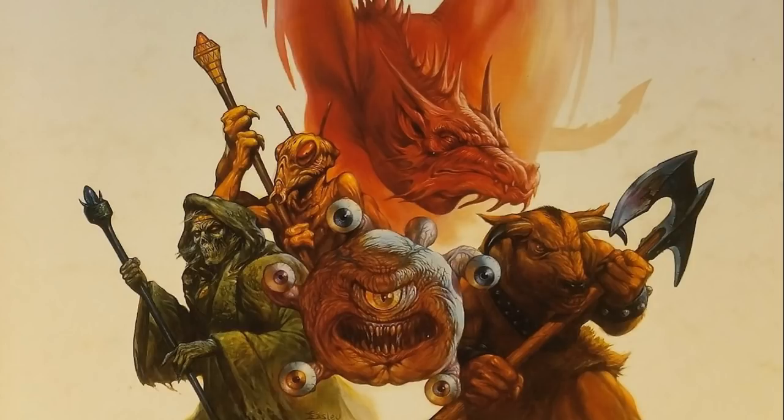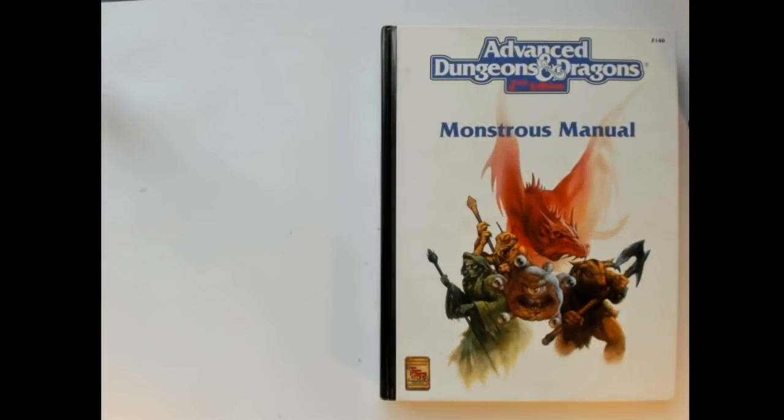I just recently decided to repurchase my Advanced Dungeons & Dragons 2nd edition Monster Manual, or Monstrous Manual as it was called. I just picked it up today. I went to see my friend. In fact, what's funny about this story is I literally gave this book to my friend, and I've had to pay 20 New Zealand dollars to get it back off him. I gave it to him for free, and now I'm paying to get it back.